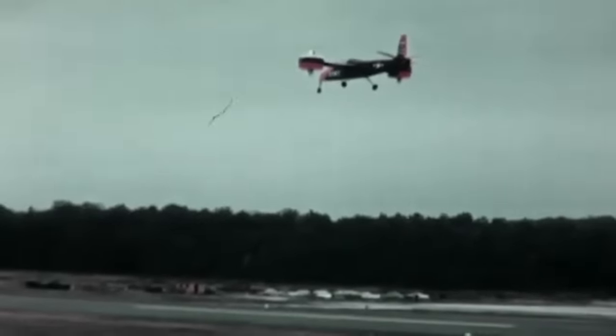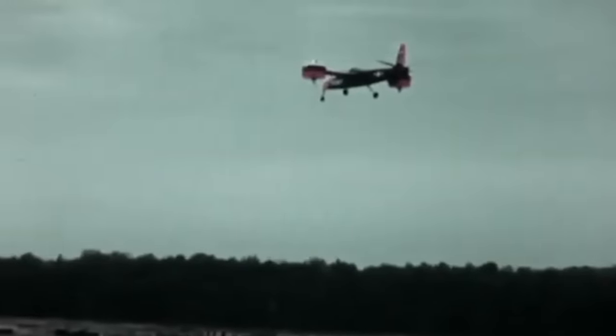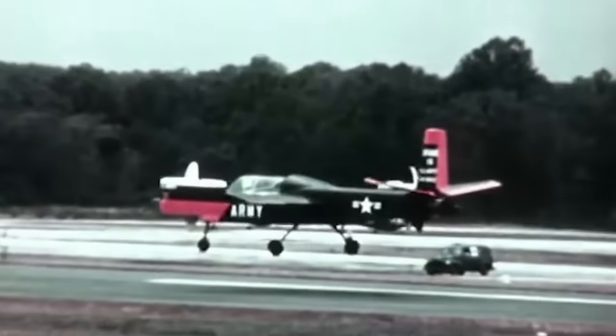Throughout this process, some undesirable flight characteristics emerged, such as the aircraft's tendency to nose up during the transition from hovering to forward flight, and a short takeoff and landing performance that fell below expectations. But engineers believed these problems were all solvable.